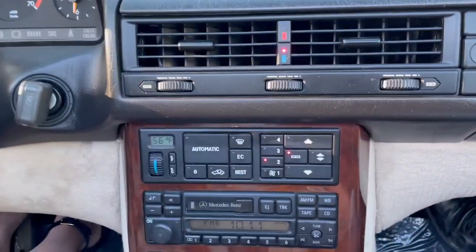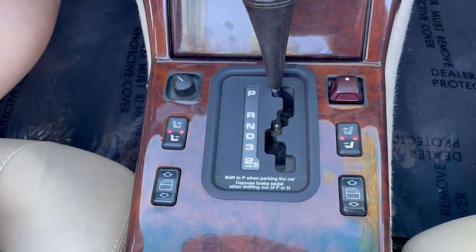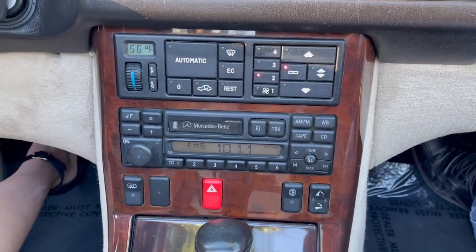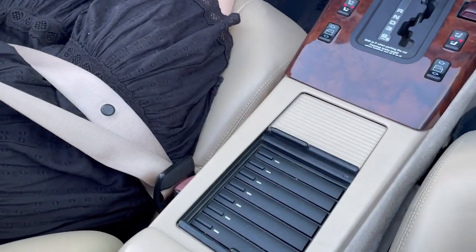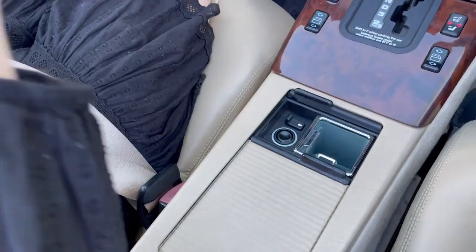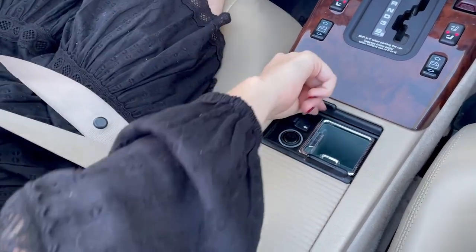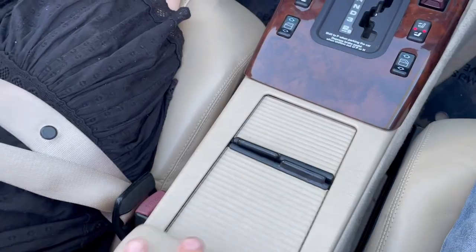Right here in the front we have the heated seat buttons and the windows. Right here we have the radio, with AM and FM. And right here, which I found really cool, we have the cassette holder, but this is obviously removable, so if you want to change it for cup holders and make it more modern, I guess you can do that. And right here we have the charging ports, and you can also move the armrest and there's extra storage underneath.